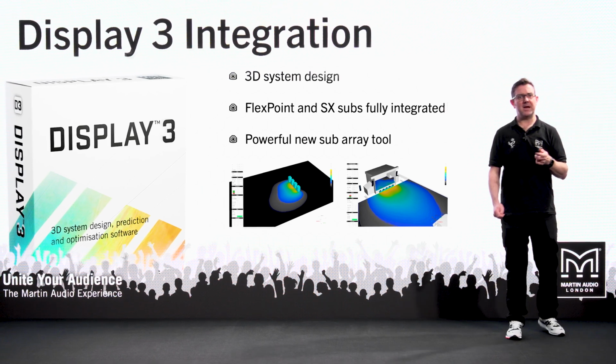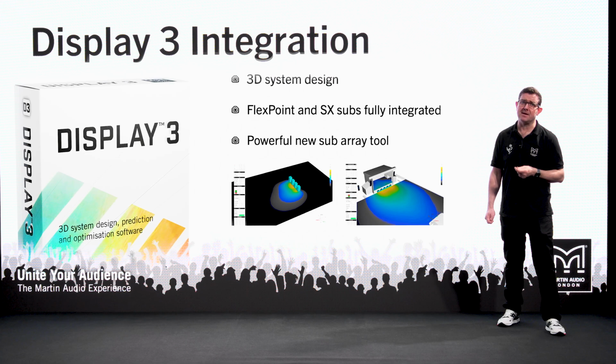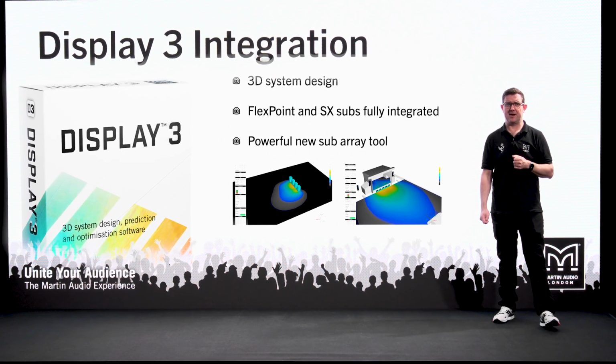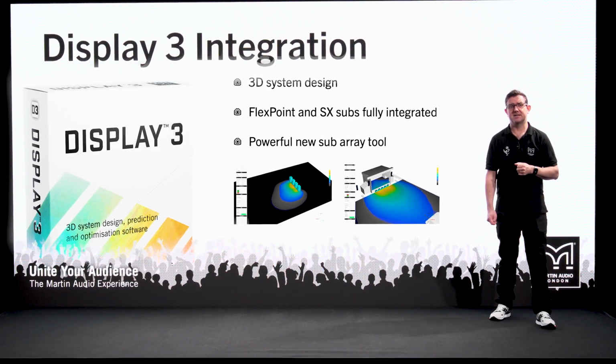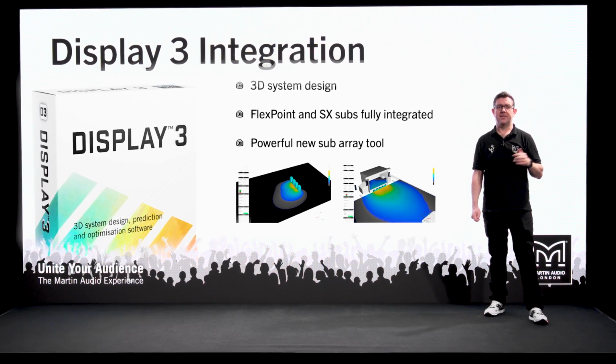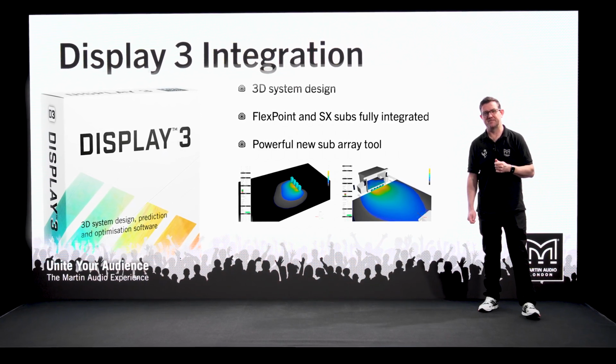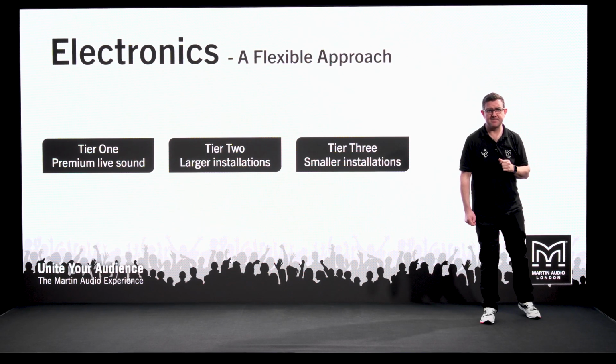Let's move on to software. I'm pleased to announce that all these systems can shortly be designed in our 3D prediction software, Display 3, thanks to an imminent release update. We also recently included a brand new sub-array tool that is helping make Display 3 a compelling piece of software to our users. In line with the flexibility approach of this series, we also wanted to provide flexibility of electronics packaging. As a result, we have 3 tiers.